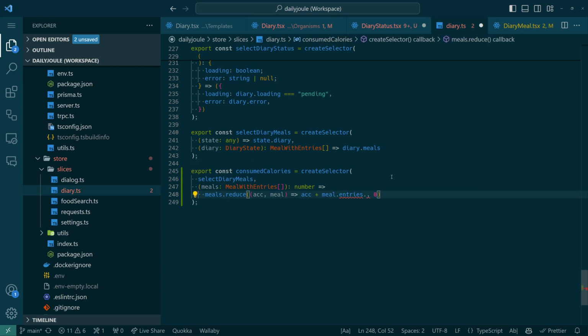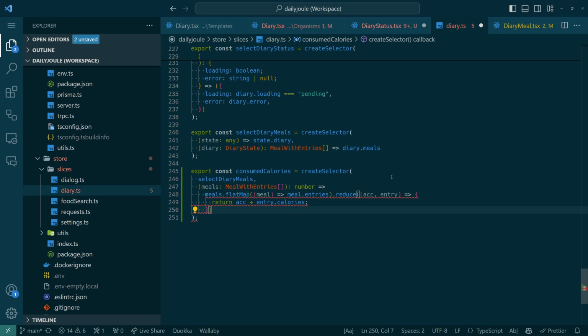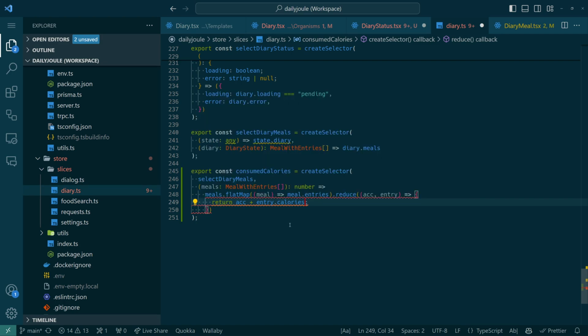Let's see. So we have a nested structure, right? Because we have a list of meals, and each meal has a list of entries, and each entry then has hopefully calories. So what we want to do is I could do a nested reduce, or we could do some kind of flattening. Right, so we'll do flat map, apparently is a thing that exists. There we go. And then something like that. Except entry does have calories, or it doesn't, and we'll just have to treat that as 0. Meal entry is not assignable to type number.